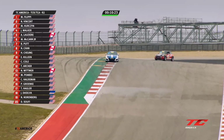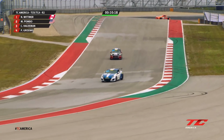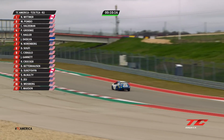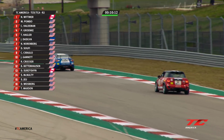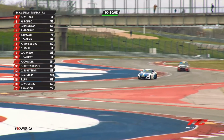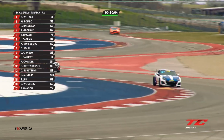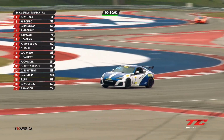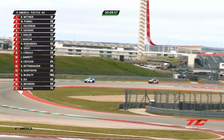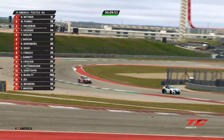And Lazier continues to lead in the TCR Cup class, although a recovering Michael McCann is putting in some good laps here and has just moved up to 6th overall, 2nd in class. Whitmer continues to lead, as you can see, in TCA. Pombo not letting him get away. He is going to be who has the best car underneath them for the final 4 or 5 laps here. It looks comfortable, but Mark is a dogged competitor. He's not going to let him get away without a fight.